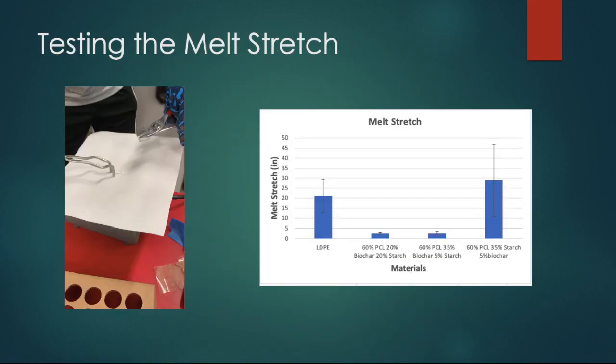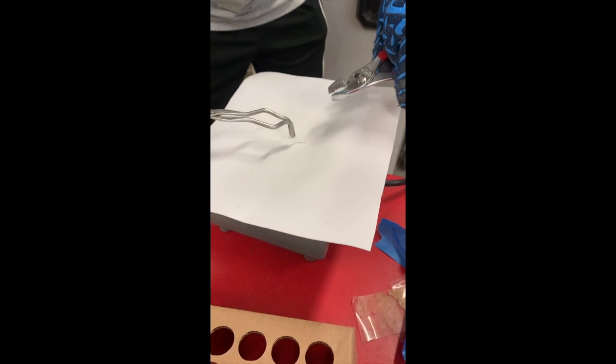To test the melt stretch of the materials, I first would pull apart the material coming from the plastometer to see if it would stretch. Then I came up with a way to standardize this test for the samples that showed some promising results. The video is of me performing this test.